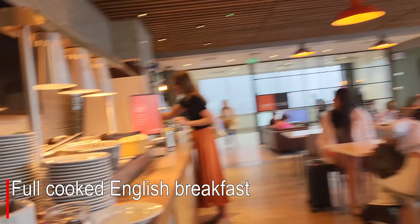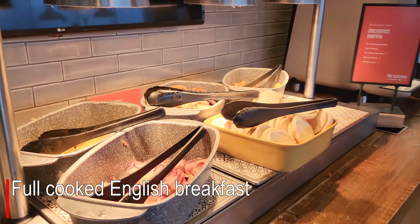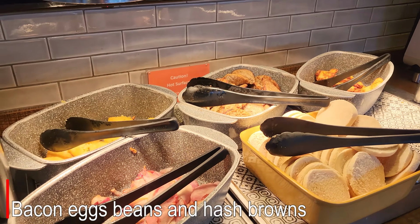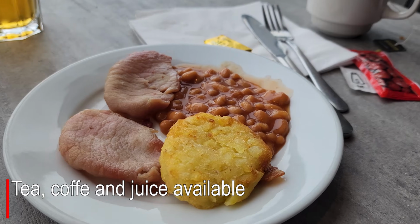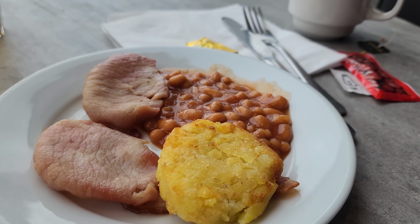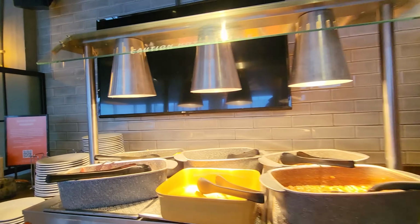Many passengers pop in here before a bucket and spade flight to the sun, so as you might imagine, there's an impressive full English breakfast setup with bacon, sausages, eggs and beans. For a healthier option, there's also a pancake machine and a nacho bar.